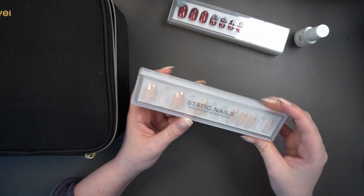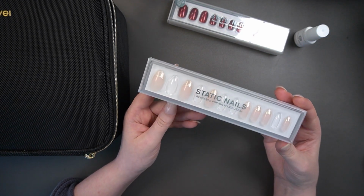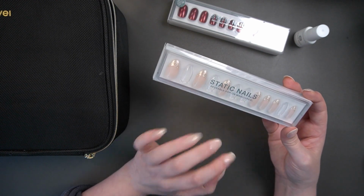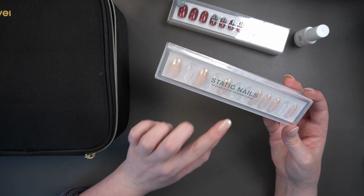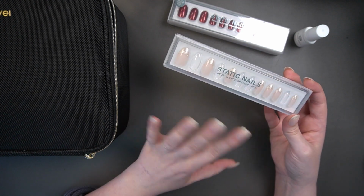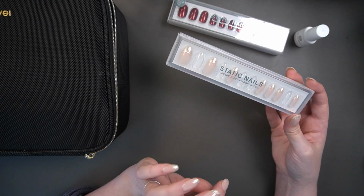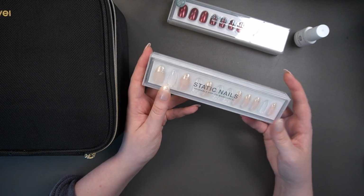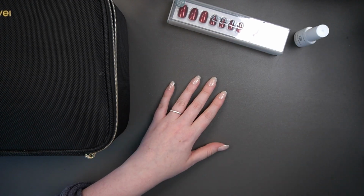I am currently wearing a different static nail manicure. I picked up a few sets in their Black Friday sale, so I've been trying them out. This is the second set that I've worn, and I'll probably talk more about these in a future video. I just applied these a few days ago, and I already had one nail kind of pop off. So again, not really a long-term solution.